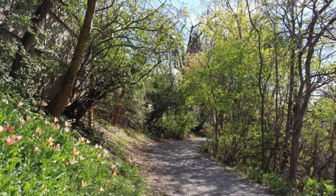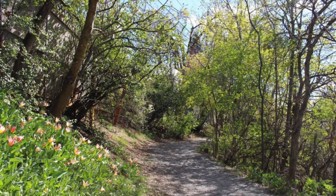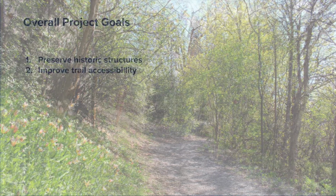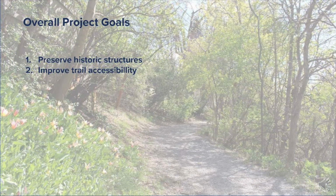In line with the ideas proposed in the 2018 constituent-submitted capital improvement project, the goals for this project are twofold: preserve historic structures, and improve trail accessibility. Challenges and solutions for achieving these 2 goals are presented in detail throughout this plan, including information related to preliminary project cost estimates and funding.